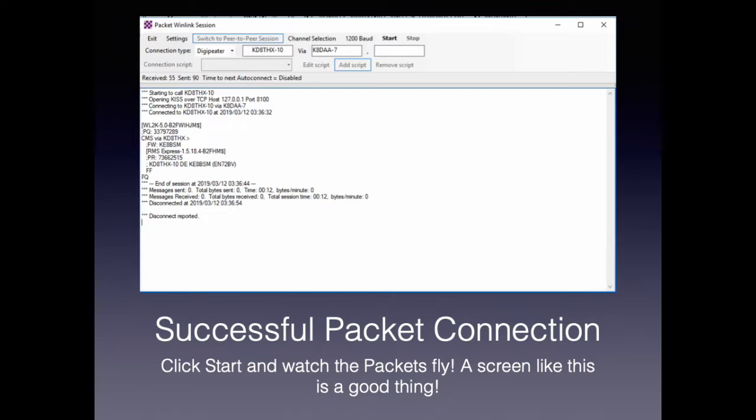KF6OBI, I think that's his call sign, does the weekly net reminder, and he has a rather large attachment, and Dave understands this. It takes like 4 minutes for me to receive that email if I do it over RF. It can take a while for large attachments, but that's what a successful Winlink session looks like.